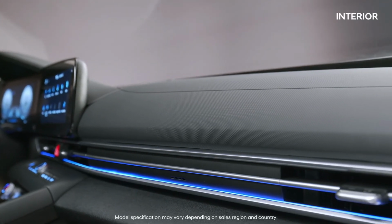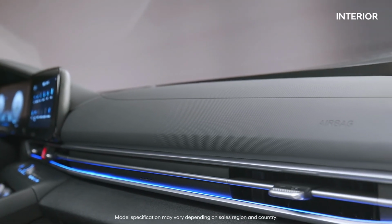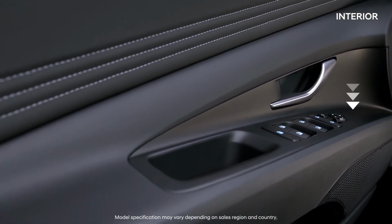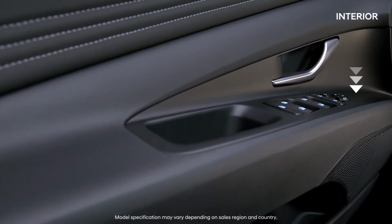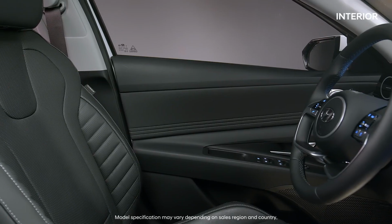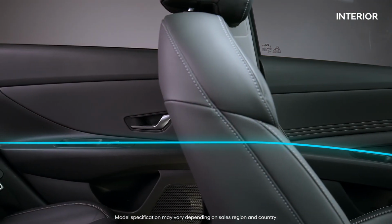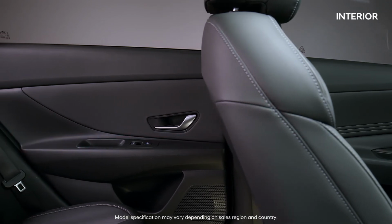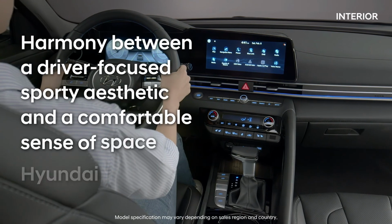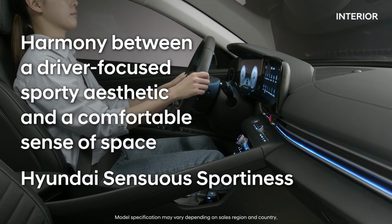The slim front design offers a sense of openness with wider view. The center door trim, lowered and lengthened like the exterior character line, captures both a coupe-like style and a sense of ease. The rear seat doors are symmetrical with the front doors for a seamless design. Harmony between a driver-focused, sporty aesthetic and a comfortable sense of space. Hyundai sensuous sportiness.